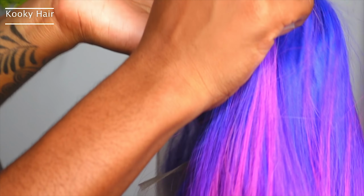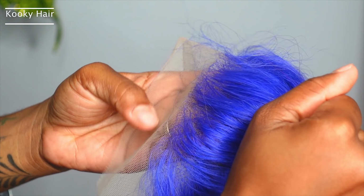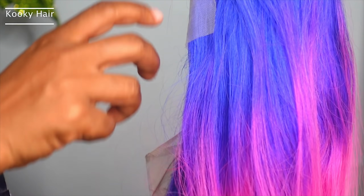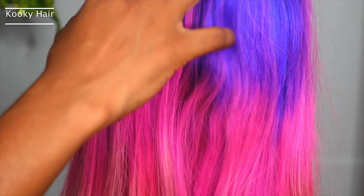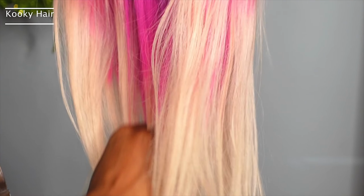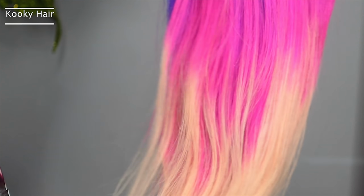Now this is how the hairline looks. It's a bit pre-plucked. Could definitely go in and pluck it some more. But I love this. So this is how it looks. Because it's processed, it doesn't feel super fine. I do understand it's been through a lot of processing, you see it has 3 different colors. So I'm definitely going to do a bone straight look with this today.